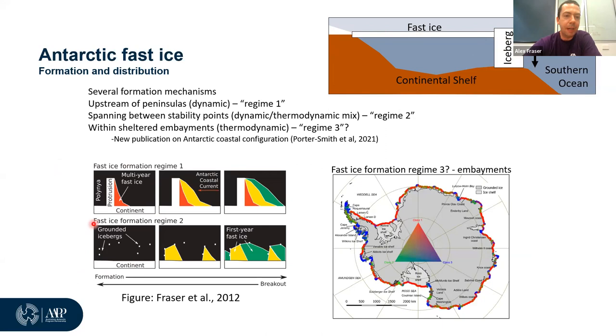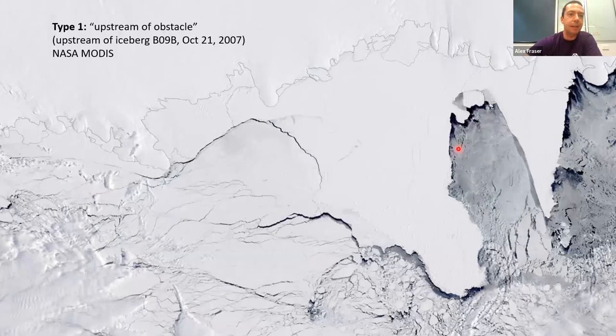Some earlier work we did kind of partitioned fast ice into a couple of regimes. So one is upstream of protrusions into the coastal current. Coastal current generally flows from east to west around Antarctica, so kind of in this direction here. And that's driven by katabatic winds turned by a Coriolis force. Second regime is amongst groups of small grounded icebergs. And these tend to ground at up to around 400 meters, as I've said here. We've also since realized that there's probably a third regime, and that's within deep embayments, which can protect the fast ice from breakout.